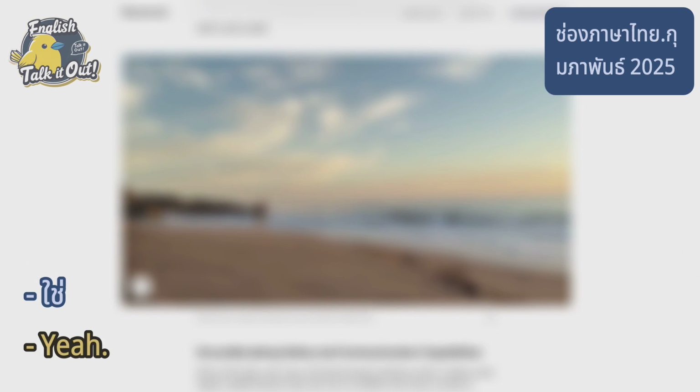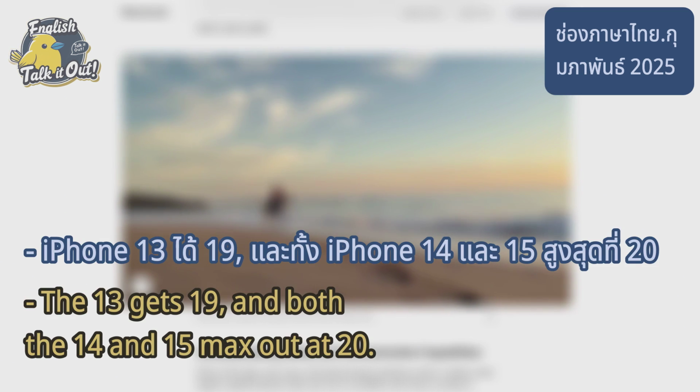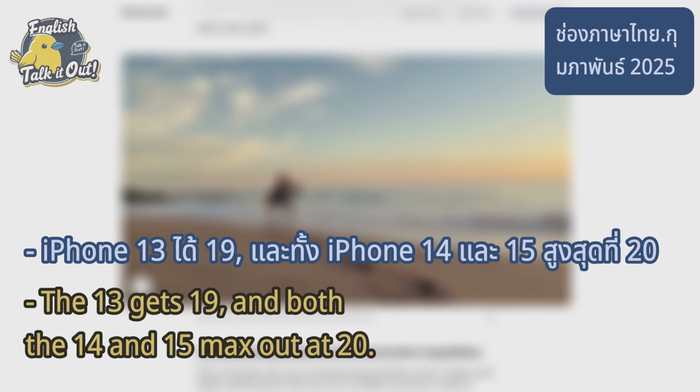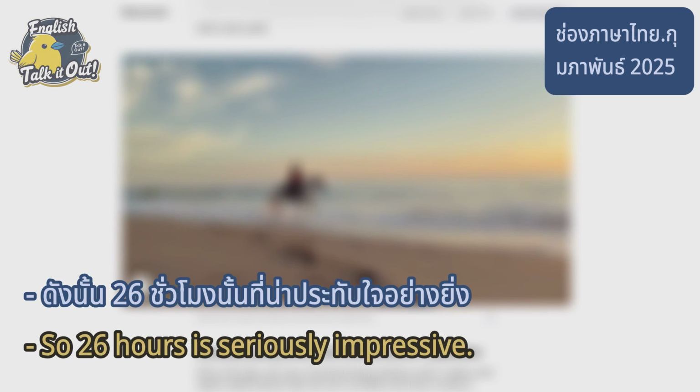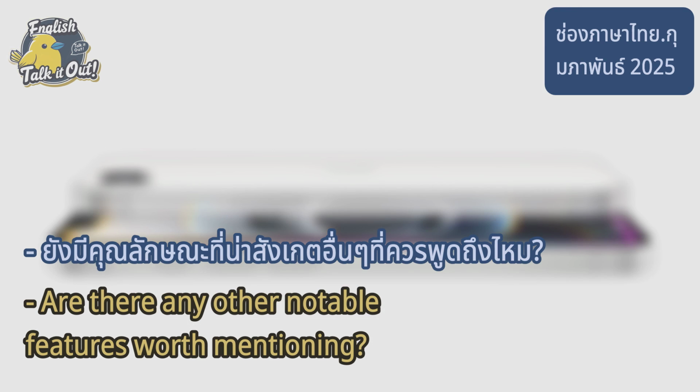26 hours. Oh my gosh. To put that in perspective, the iPhone 12 gets 17 hours. The 13 gets 19, and both the 14 and 15 max out at 20. So 26 hours is seriously impressive. It is. Are there any other notable features worth mentioning?